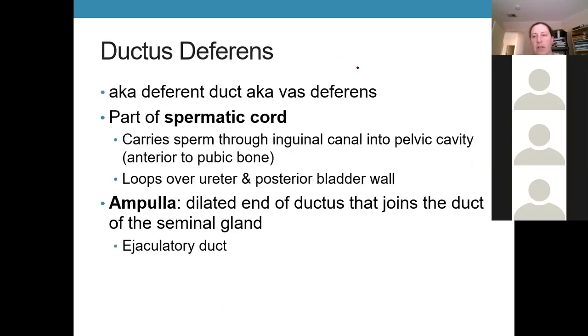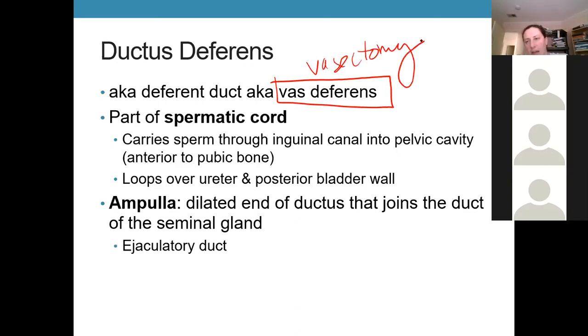So the ductus deferens is the next step. It's also called the deferent duct or the vas deferens, and there's probably a couple of other ones too. Vas deferens is where we get the term vasectomy from, because this is the tube that gets cut when men get vasectomies. We literally just take out a little bit of this tube so that the sperm developing in the testes and maturing in the epididymis can't actually make it to the urethra for ejaculation.